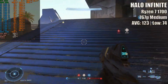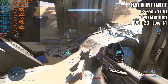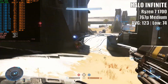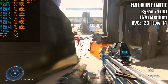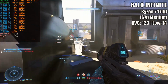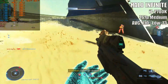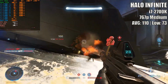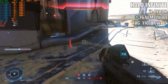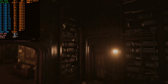To artificially induce a CPU bottleneck, I downscaled the resolution to 767 pixels and this time ran the multiplayer mode at medium preset. Here it was clearer that the R7 1700 could handle the situation quite well, keeping the balance between the CPU and GPU rendering time. I can't say the same for the i7 2700K, which under these circumstances couldn't follow suit, causing the RTX 2060 at times to work at 80% capacity.